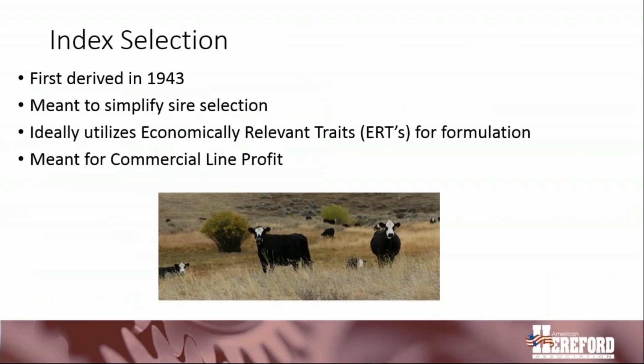I was asked to talk a little bit about index selection. The first indexes came about in the early 1940s, and it really took until the 90s before they were well adopted in beef sire selection in the commercial industry. The whole premise from the very beginning was to simplify sire selection and to be able to combine the most important economically relevant traits and weight them based off of their economic impact in a given production scenario.